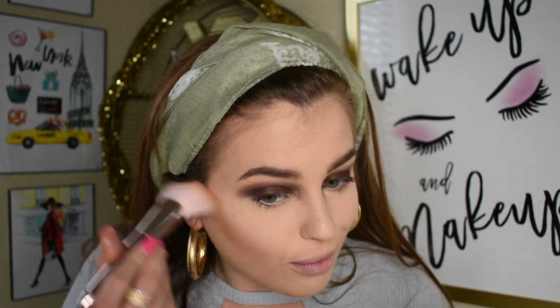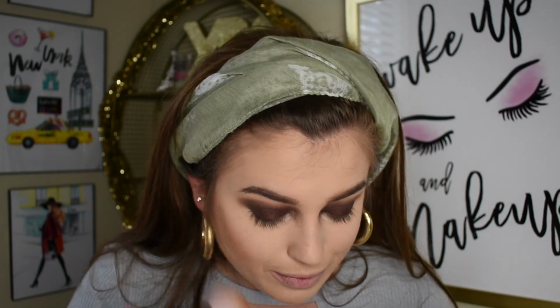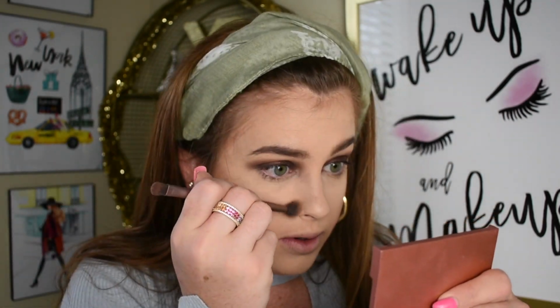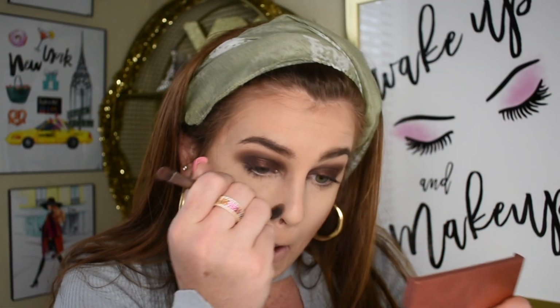So I'm going to go into my Ever So Loyal Hoola Bronzer by Benefit. This is like my go-to. I'm just going to contour all around the face. I wish I could come up with a new makeup routine, but when something works, it works. And so that's why it's hard for me to venture out. I'm going to contour the nose.